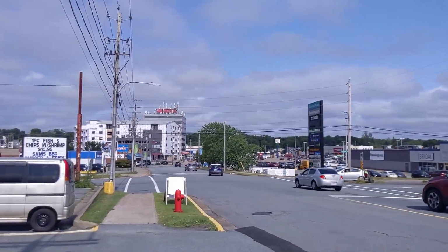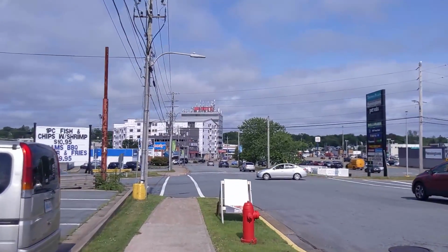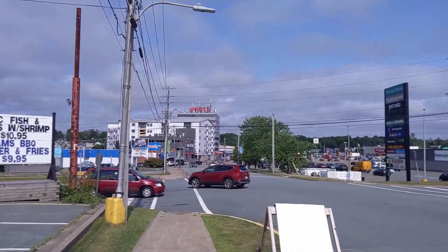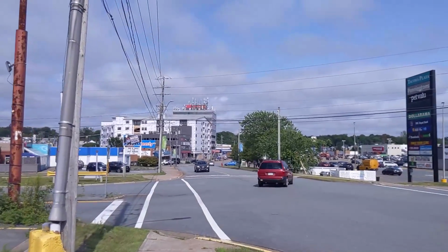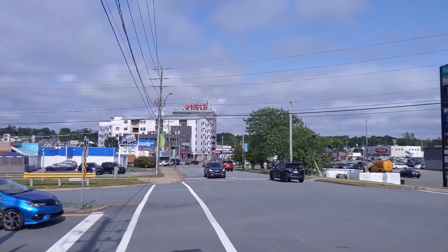So I'm going to walk down, try to cover as much of Main Street as I can in a short time, because I've got about 1 hour and I have to go pick my wife up from her work. So I've got a small window here. I was busy all day today.